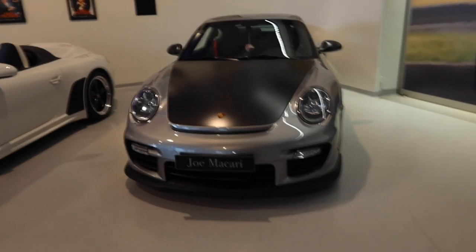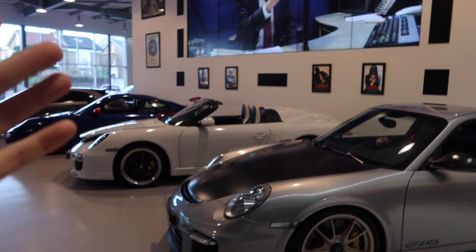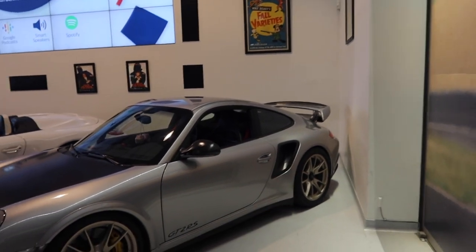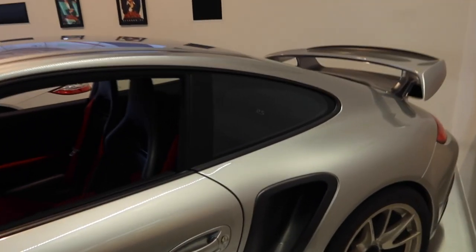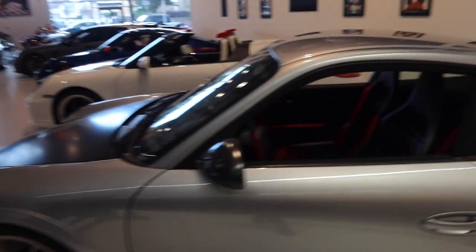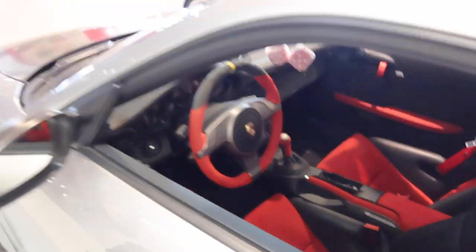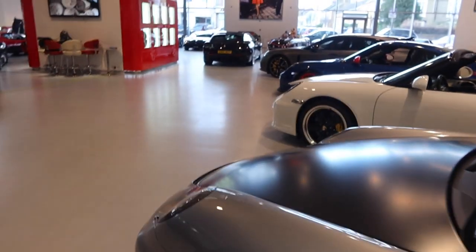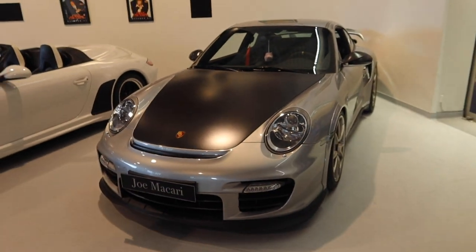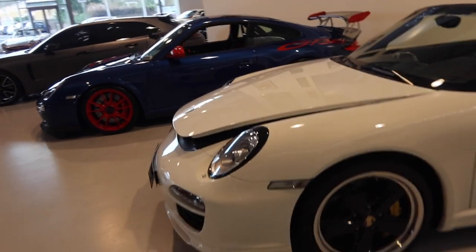But first of all, this is pretty cool. This I believe is a GT2 RS. Easiest way to tell is it's obviously an RS product, but it's got the air intake right there, which they didn't do on the GT3 RS of the 997 generation. So this is a 997, based on a 997.2 GT2 RS. It's got the turbocharged engine, and this actually has a manual gearbox. Look at the pink dice. Oh yeah, that's pretty cool. And then a full carbon hood there as well. Can't really see, there you go. These are really rare, going up in value, obviously manual. The new GT2 RS you can't get in manual. Very cool, good investment.